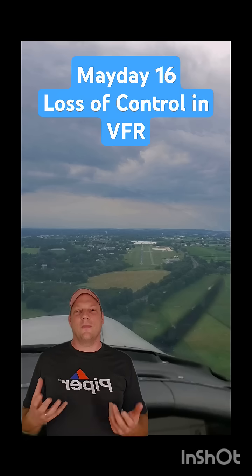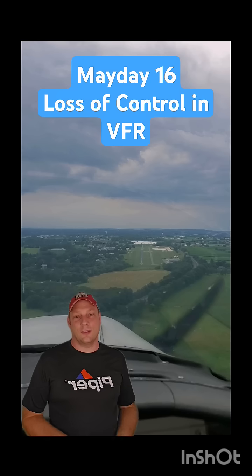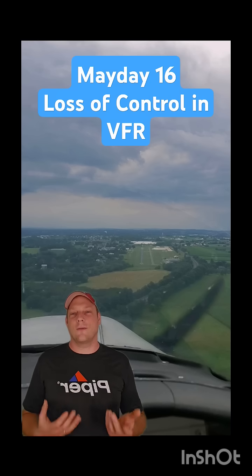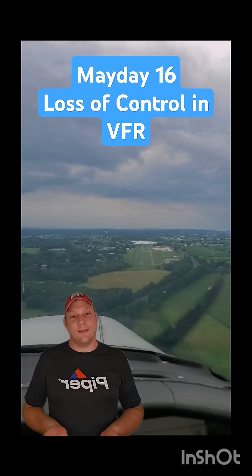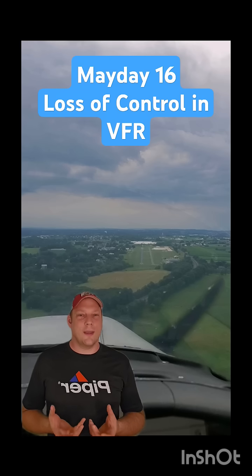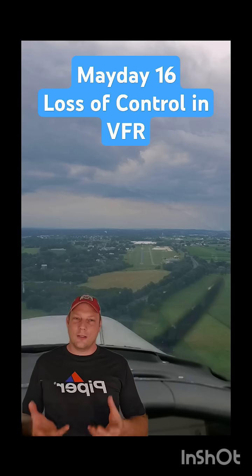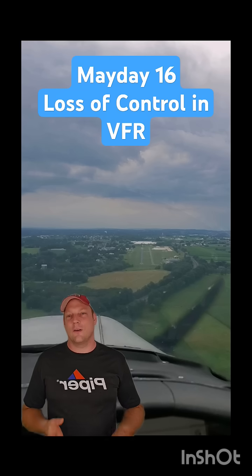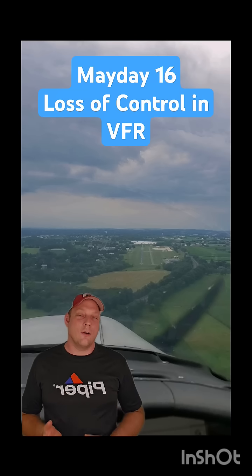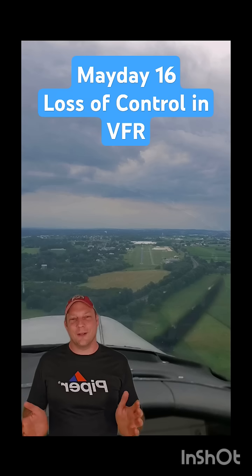Even in the daytime, there have been cases of pilots being spatially disoriented in barely VFR weather conditions, right? 3 miles in haze is technically VFR, but 3 miles is not that good visibility. So just because it's VFR doesn't mean you can't get spatially disoriented, right? Trust your instruments if you lose the horizon or start to have conflicting senses, right? Practice under the hood, or even better yet, get your instrument training.